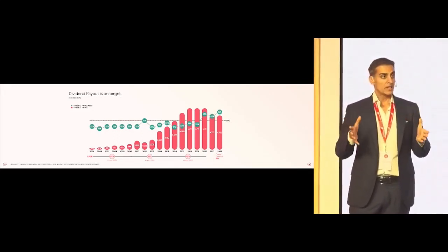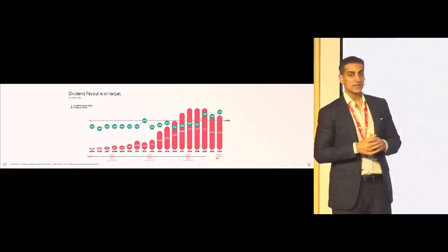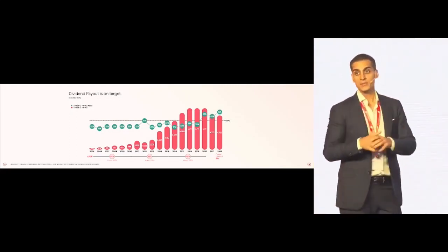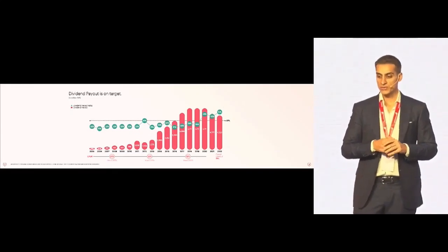So our payout ratio has been maintained. In fact, we've even exceeded it in the last few years in some of the most tough times that you have seen on the automotive side.